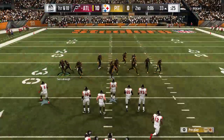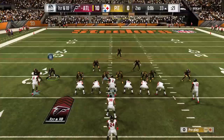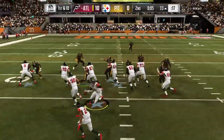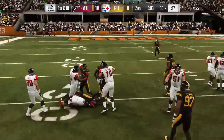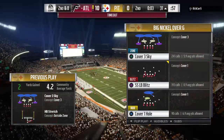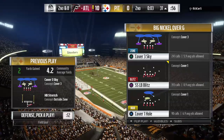So they'll come up first and 10 now from the 33. Ryan on the handoff. It's Freeman, and he'll get this down to about the 30, 31-yard line. Now whistles and a timeout with 3 seconds left in the first half.